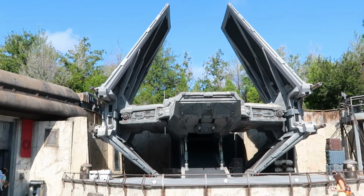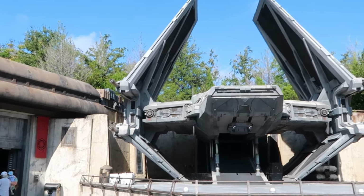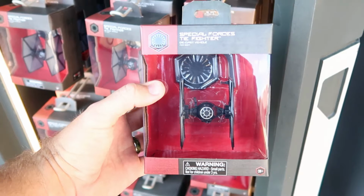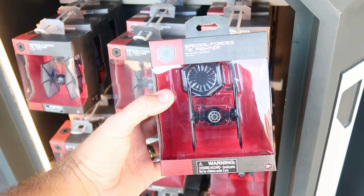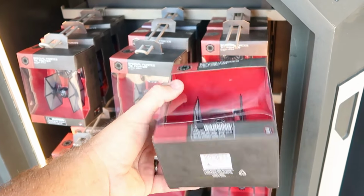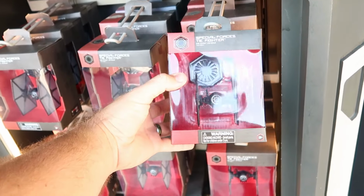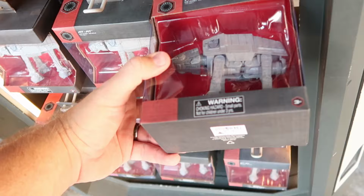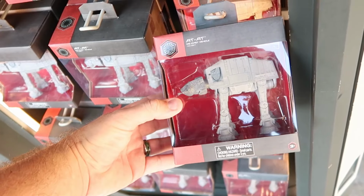Let's continue on our way though and check out some more of the really neat Star Wars merchandise here at Galaxy's Edge. Okay, so here's actually some more of the die-cast vehicles. They do have the TIE fighters that come with a little display stand. $17.99 for the TIE fighter. And then right underneath there is a huge AT-AT. I'm actually shocked. That one's the same price.